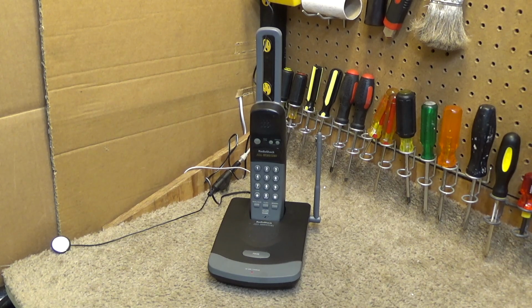So that's interesting. A very, very neat phone. It seems like it's very well made. It feels like it's a really good quality, and the performance is good quality, and all the buttons still work perfectly fine. So that's another thing going for it as well. So maybe it is made by Uniden.